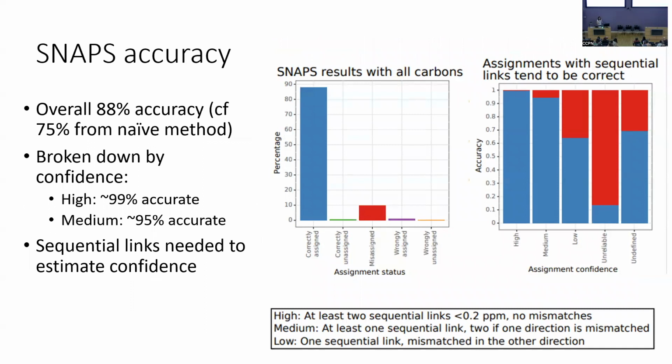So looking at the accuracy on the test set of proteins, I should have mentioned the test set is skewed a bit towards smaller proteins, but there are some larger proteins up to 400 or 500 residues, I think, were the maximum in there. The overall accuracy was 88%, so certainly better than a naive method. But then if you break that down into which ones are high confidence, where there's multiple sequential links and no mismatches, you find that the accuracy is really good. It's 99%. So you have some assignments at least which you can be really pretty confident in.